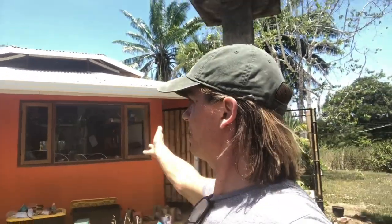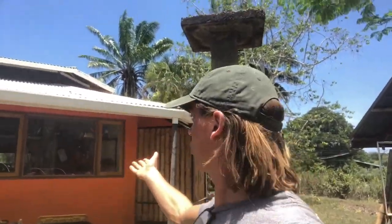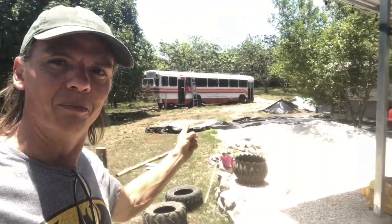So that is probably what you get if you buy a property that already had a house. I think the house is at least 20 years old. Must be 20, 25 maybe. And I think we did a nice job to renovate it for as long as we're here. You see the buses, right? But this is a day in Costa Rica, what can happen.